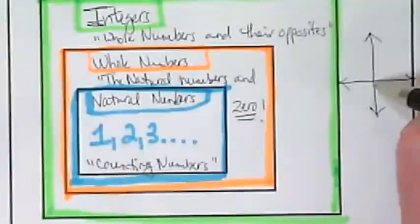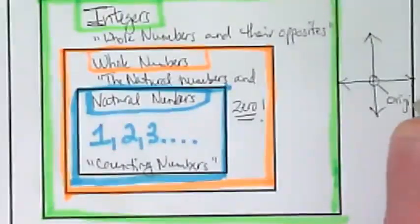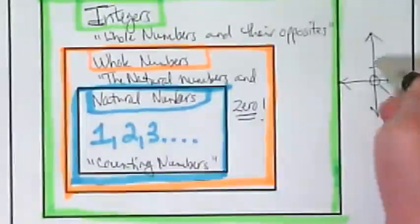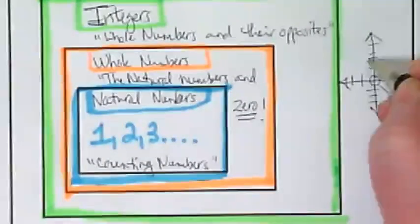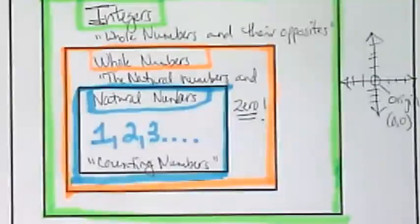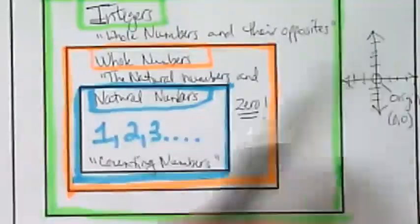On the coordinate plane, anybody know what we call the very center? It's the origin. And the origin is 0, 0. That's its coordinates. These are whole numbers that are positive. Over here we have negatives, and you can see on the coordinate plane, just like on that number line, the whole numbers and their opposites, and zero is right in the center of it all. On the number line, zero is that place where you're either going up or down. On here, the zero's in the middle, right in the center.